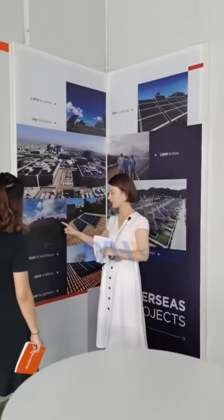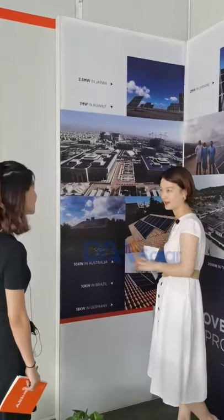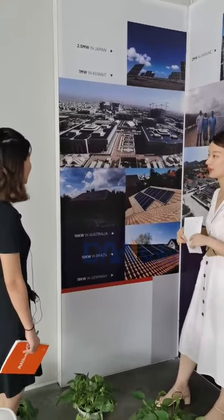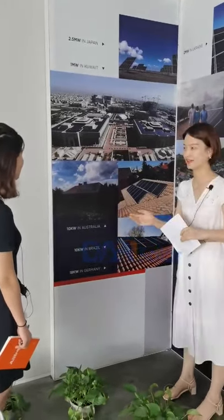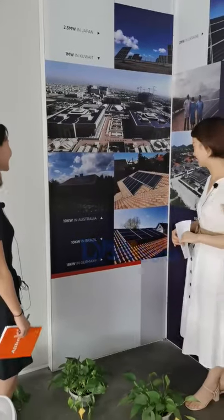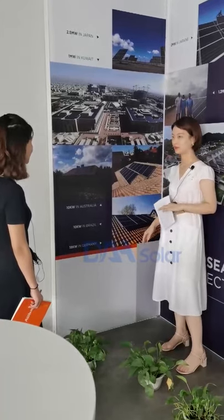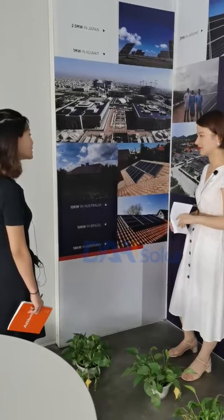This one is for an Australia client. It's 10 kilowatts with battery backup, and battery systems are very popular in Australia. And this one is in Germany with a hybrid system, the most advanced technology, because they want to sell the electricity. And this one is a residential project in Brazil, because we have many distributors there. They will sell to end users, personal users.